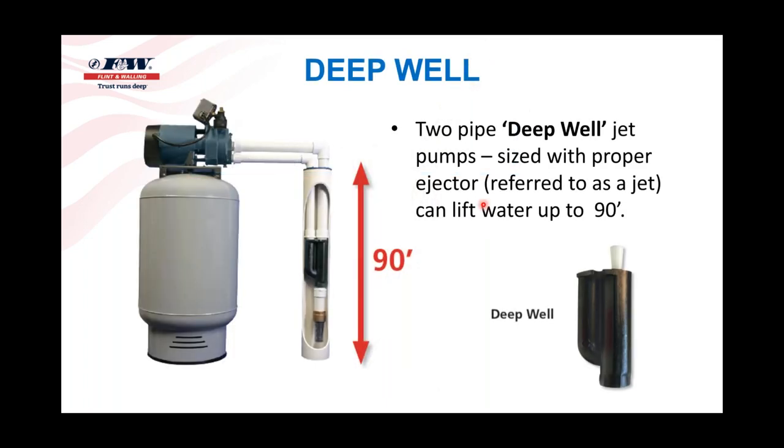Deep well jet pump. Well, here's a good visual for you. If there's two pipes running to the water source, it's not a shallow well jet pump, it's a deep well jet pump. And so deep well jet pumps will have two water lines that will run to the water source. The diagram on your screen is showing this in a well. But by putting this ejector or this jet much down closer to that water source, that's where we're creating that suction. And so with a deep well jet pump, the truth is we can go over 100 feet.